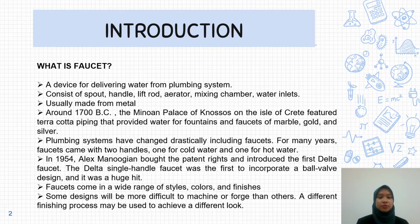Around 1700 BC, the Minoan palace of Knossos on the isle of Crete featured terracotta piping that provided water from fountains and faucets of marble, gold, and silver. Plumbing systems have changed drastically, including faucets. For many years, faucets came with two handles, one for cold water and the second one for hot water. In 1954, Alex Manoogian bought the patent rights and introduced the first Delta faucet. The Delta single-handle faucet was the first to incorporate a ball valve design, and it was a huge hit.